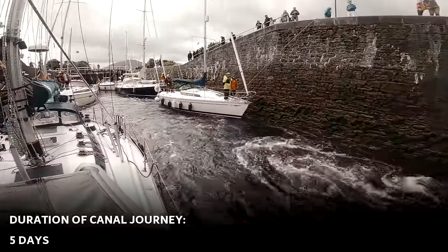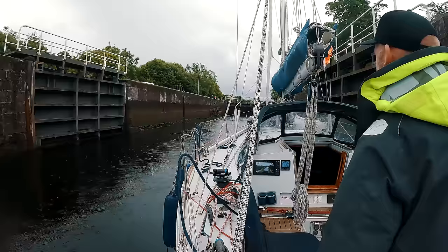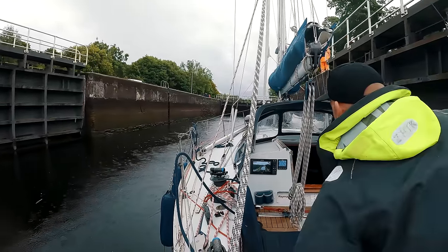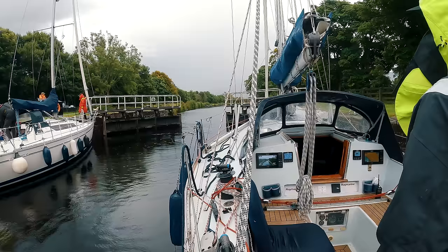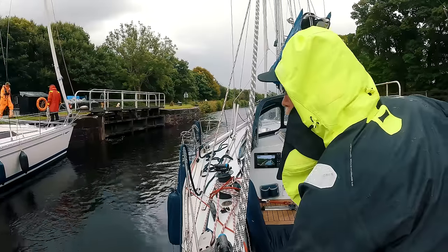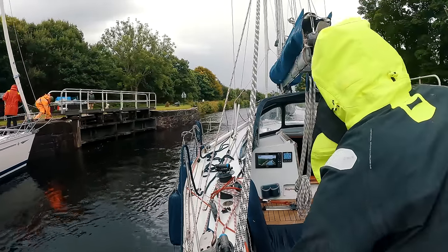The lock gets filled with water from the above locks until the water level reaches the next lock. The big steel gates open up for you to proceed to the next one. This goes on for however many locks are to be passed to reach the level of the canal. Then the journey can start.